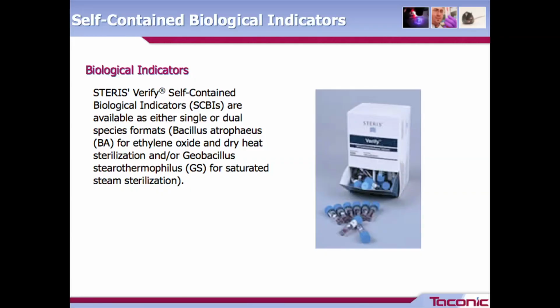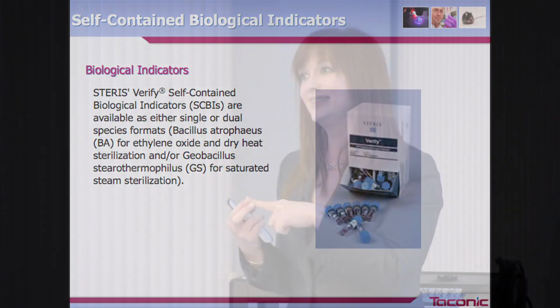Okay, as I mentioned, the biological indicators, what we use is Verify. Oh, the picture's blurry. These are called self-contained biological indicators. So what it is, is a little vial. Inside the vial is a spore strip that's going to have either one of 2 organisms on there. The Bacillus atrophaeus is one of them, and then Geobacillus stearothermophilus is the other. Notice they're all bacillus. And the one organism we have the most trouble with in germ-free is Bacillus cereus. So the bacillus organisms are used for this for a reason. They're very hard to kill, the spores, extremely hard.